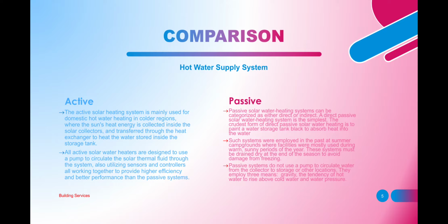The crudest form of direct passive solar water heating is painting a water storage tank black to absorb heat into the water. Such systems were deployed in the past at summer campgrounds where facilities were mostly used during warm, sunny periods of the year. These systems must be drained dry at the end of the season to avoid damage from freezing, that is, if you live in a colder region. Passive systems do not use a pump to circulate water from the collector to storage or another location. They employ three means: gravity, the tendency of hot water to rise above cold water, and water pressure.